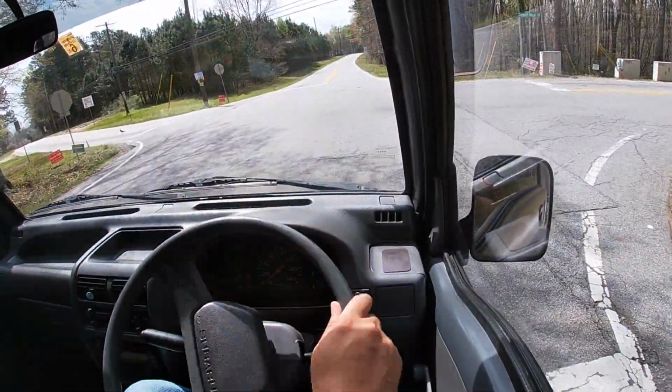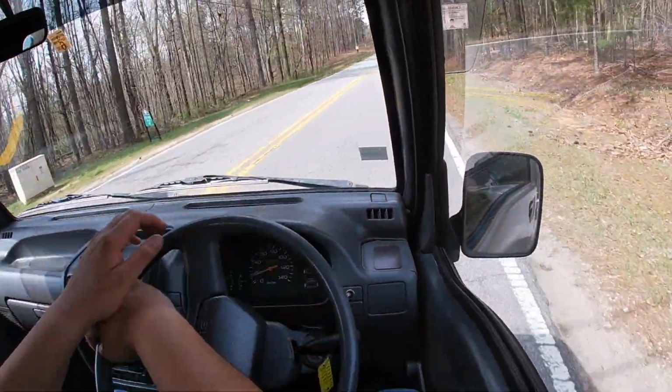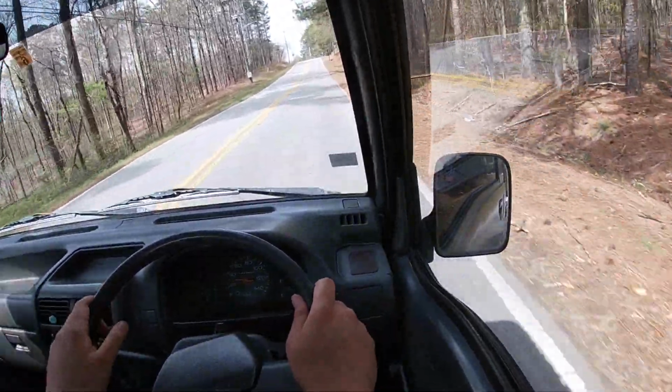That dude was like, what the fuck is he driving? Almost missed third right there, shit.